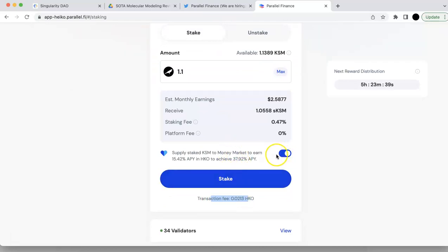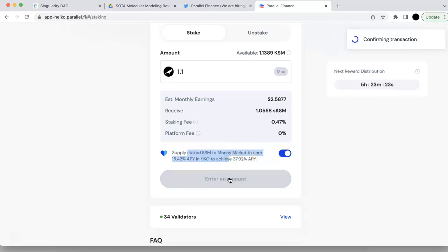If you keep this button alive or active, it's going to automatically lend this SKSM. So you are going to earn higher APY. Okay, so let's try if that works. If it didn't work, you can actually close this one. If it works, don't panic. I think some of my friends said, oh, I did the staking and I cannot find my SKSM. So don't panic. I'm going to show you where to find it.